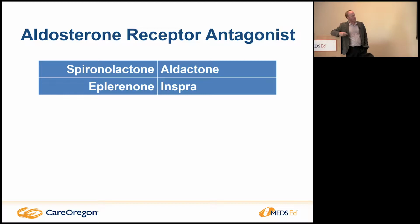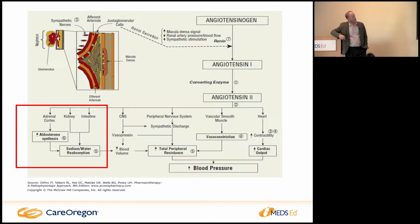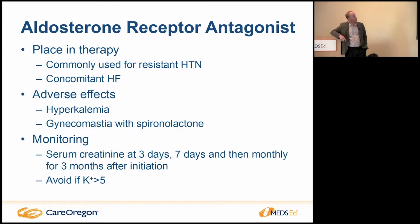Dr. Rueda already spoke to this. Here's your eplerenone spelling. But these two drugs, aldosterone renin receptor antagonists, are the two that we commonly use now. So those actually are over here. So he already spoke to really all of that in terms of blocking aldosterone synthesis.